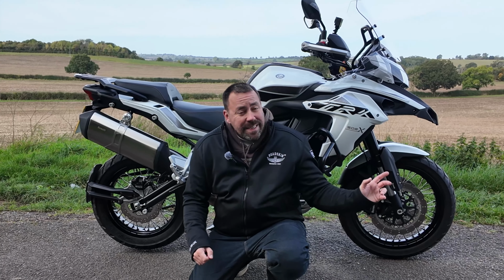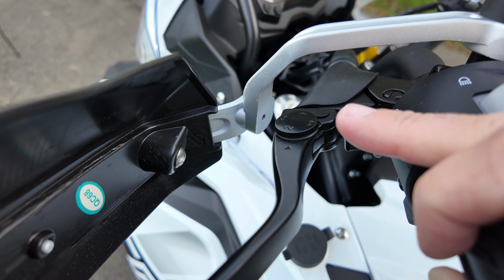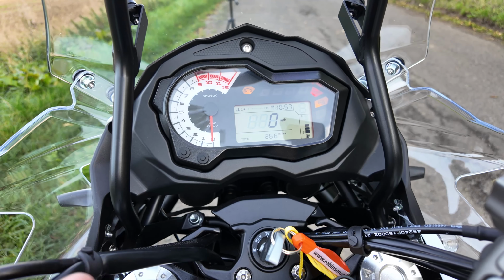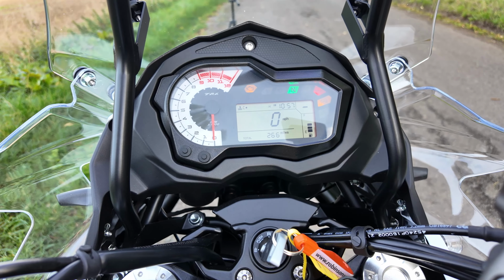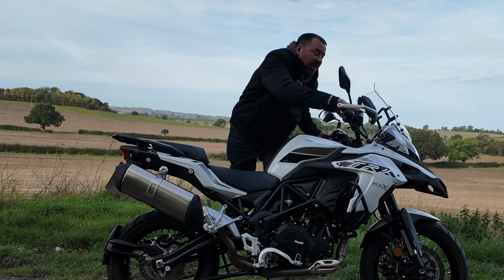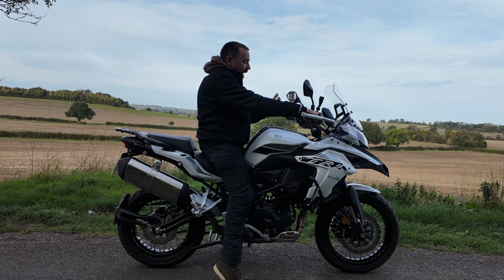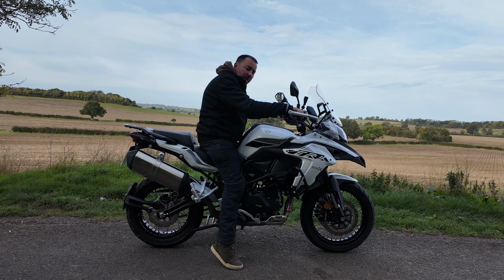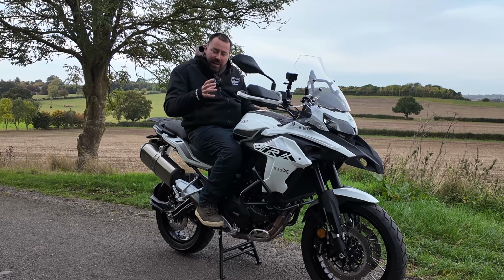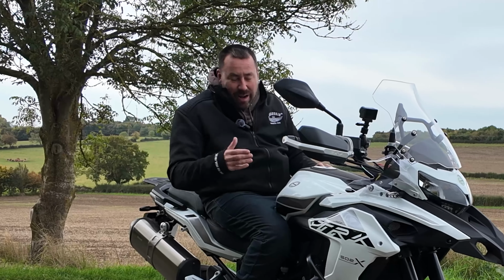Spoked wheels, 19 front, 17 rear with Metzeler tyres, adjustable clutch and brake lever, a nice, easy to read LCD display with a good old fashioned rev counter. I love that. It has an 820 millimeter seat height. That means me at 5'8", I'm on my tippy toes. It gives me that really tall adventure style feeling. So with all of the boring stuff out of the way, with all of those specs done and dusted, what is the Benelli like out on the road? Well, let's go and find out.